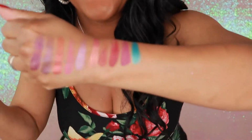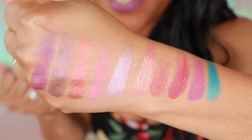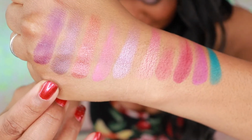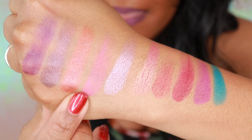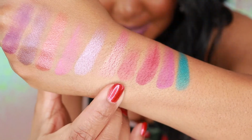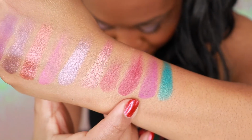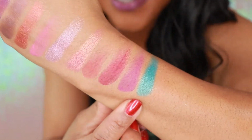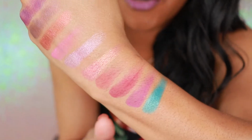Okay, so here are the second 10 shadows swatched. Again, they are so, so pretty. Let me go ahead and tell you what they are. This is Majesty, this is Queen, and this is Your Highness, and then right here we have Elizabeth, and then we have Crown. Then we have Monarch, Honorable, Amina, Regal, and this gorgeous teal color is called Sovereign. This color is amazing. I absolutely love it, and it's swatched absolutely beautifully.